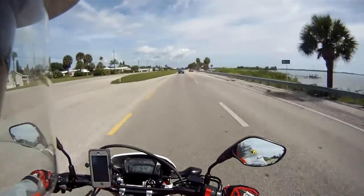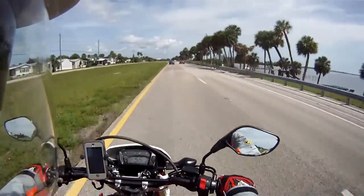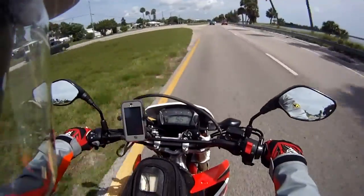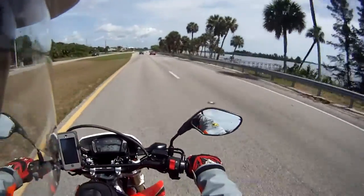So here I am on US 1 heading north at the Indian River. You can see off to the right. Just up ahead here I'm going to actually turn off US 1 and get onto Old Dixie Highway, which is a nicer little two-lane road without much traffic.